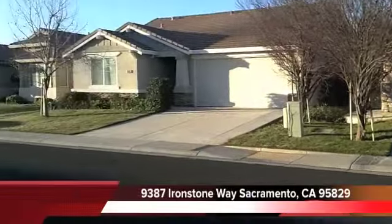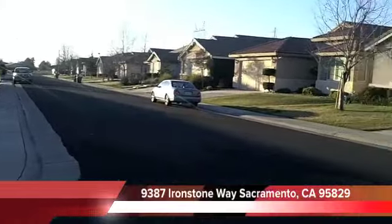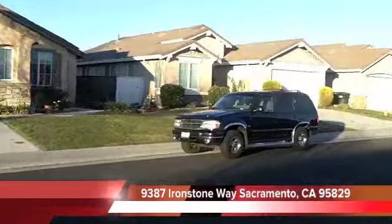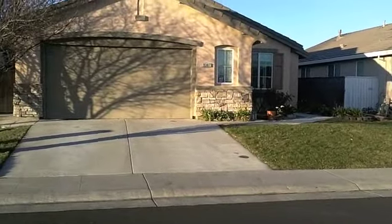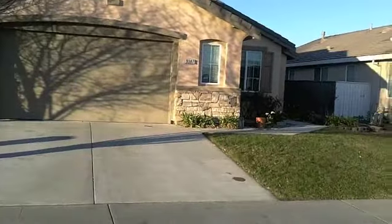Today we're at 9387 Ironstone Way in Sacramento, 95829. This is a three bedroom, two bath home with almost 1,550 square feet of living space. Let's go ahead and check it out.